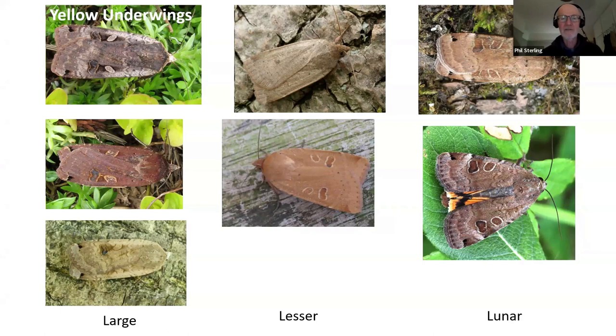Well, large yellow underwing and lesser yellow underwing are ubiquitous species, so they are pretty much common all over the country. Barely a place that won't occur. And if there aren't any dots near you, it's probably because people haven't been trapping enough. Lunar yellow underwing, on the other hand, is a highly restricted species in Britain.